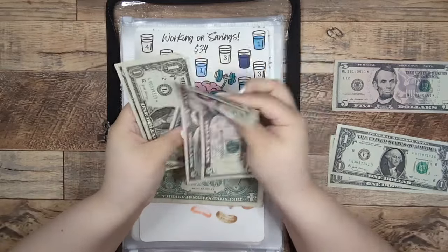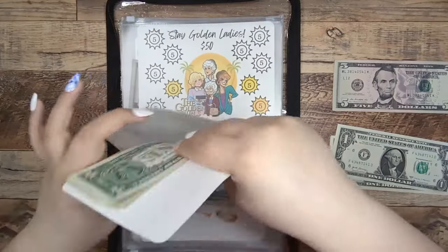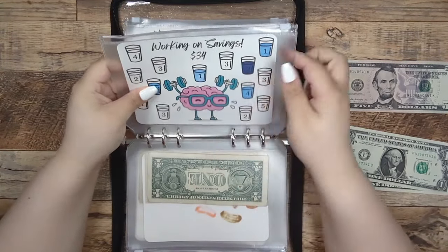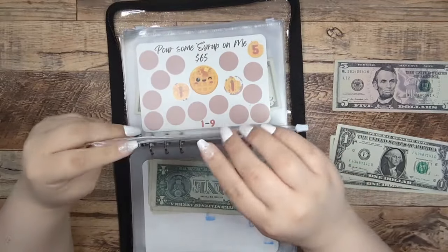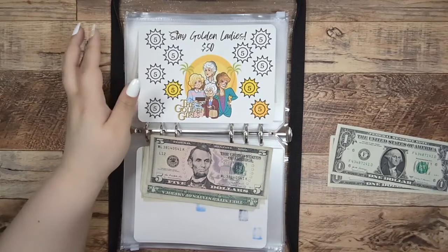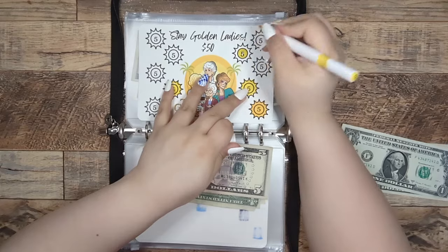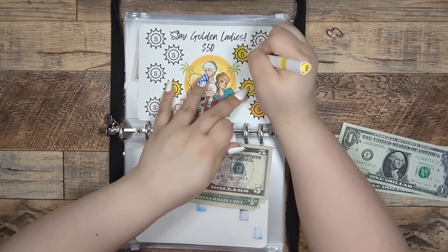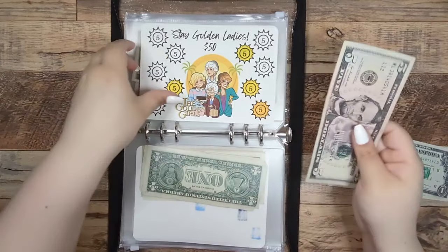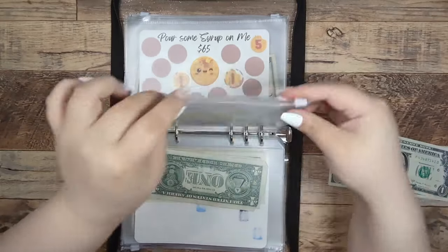So 5, 10, 11, 12, 13. We have $13 in this challenge. That's surprising. I think we're supposed to have more, are we? 5, nope, 13. Okay, Stay Golden Ladies is going to be getting 5 buckaroos, and let's color this in. And since I don't want to have an IOU and I only have $2 left, I am definitely going to put the remaining $2 in my No Dollar Left Behind challenge.